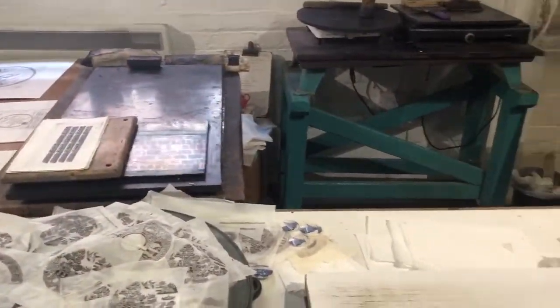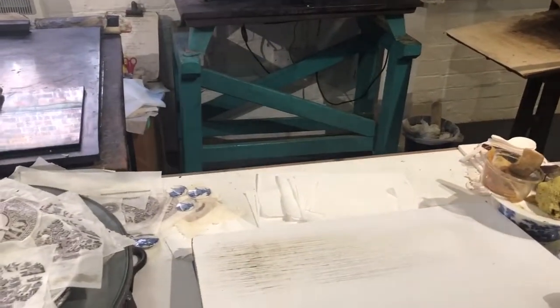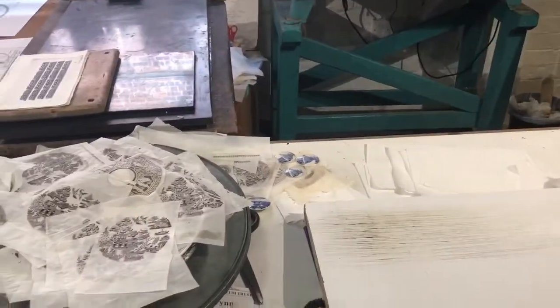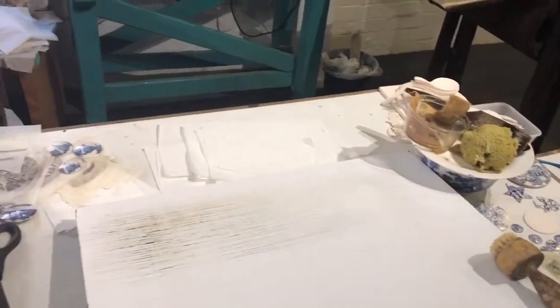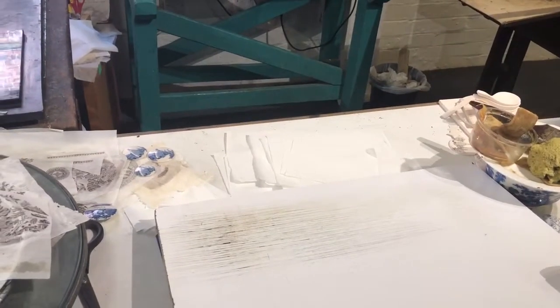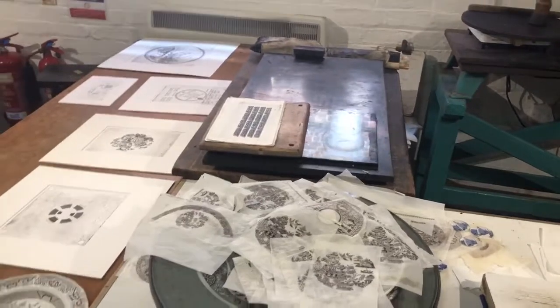This is where they do demonstrations of how they engrave, how they put transfers on. So some of the transfers there and some of the tools that they use, but they only do that on Fridays and Saturdays. So we won't have that demonstration today.